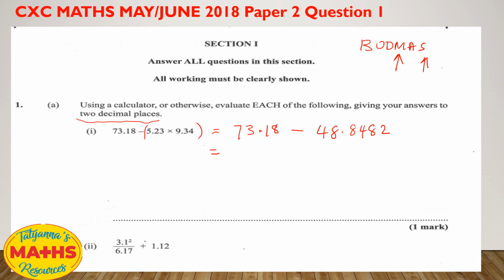Subtract that from 73.18. That's going to give me 24.3318. So remember, 2 decimal places. So from the decimal point, we're going to count 1, 2. Draw our line. We're going to check the place value above. It's 1. So our answer is going to be 24.33. We do nothing to the 3.